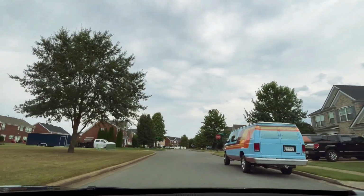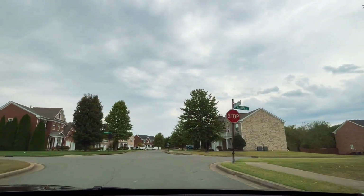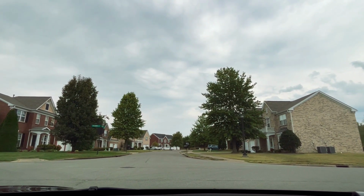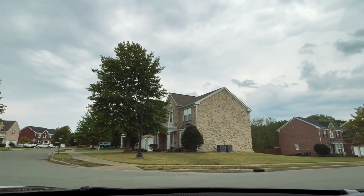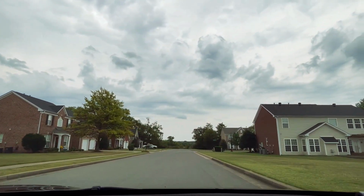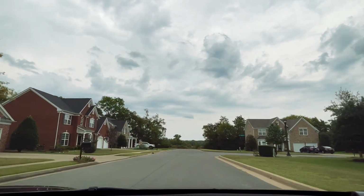You can see that neighbor just waved at us. That's very characteristic of Nolensville and Nashville in general. Just a lot of really nice people. Everybody's really neighborly. If you're out driving around, you're probably gonna have people waving to you and saying hello.